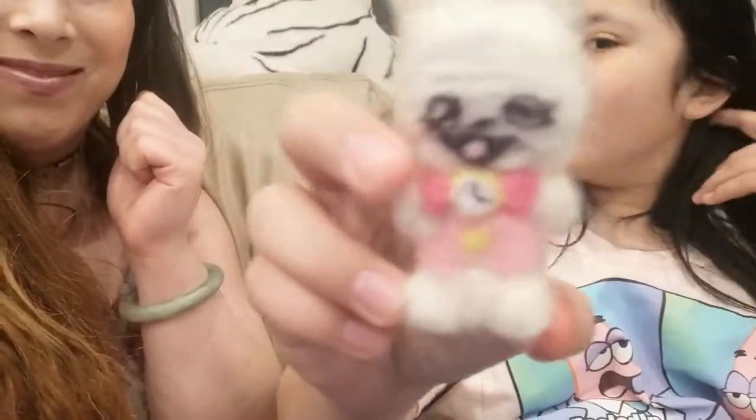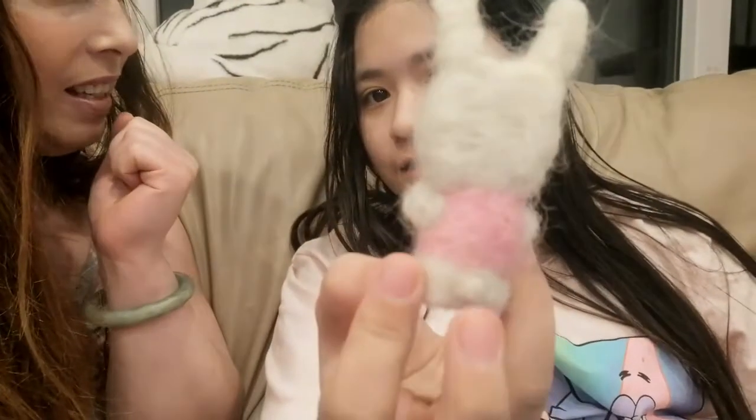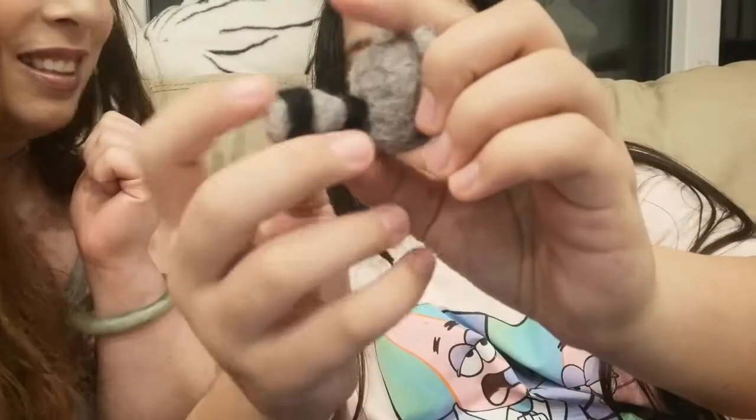Also, there is one more, but Sarai has it. And here's this one. It's from The Promised Neverland. I messed up on the face, though. And what's the name of that bunny? Is that the little bunny that Connie carries, right? Yeah, from The Promised Neverland. Is that a slime ranger? Yeah, I just made it because I had no other colors to do. Those are the only two colors I had left.